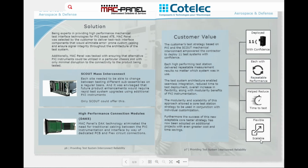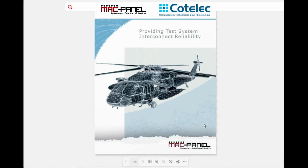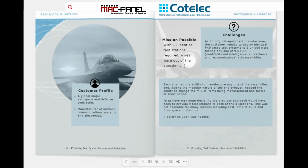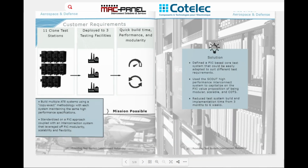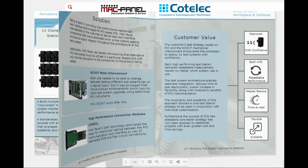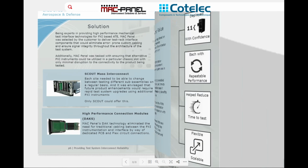Scout Mass Interconnect. Each site needed to be able to change between testing different sub-assemblies on a regular basis. And it was envisaged that future product enhancements would require rapid test system upgrades using additional PXI instruments. Only Scout could offer this. High-performance connection modules, DACs. Mac Panel's dock technology eliminated the need for traditional cabling between the PXI instrumentation and interface by way of dedicated PCB and flex circuit connections.